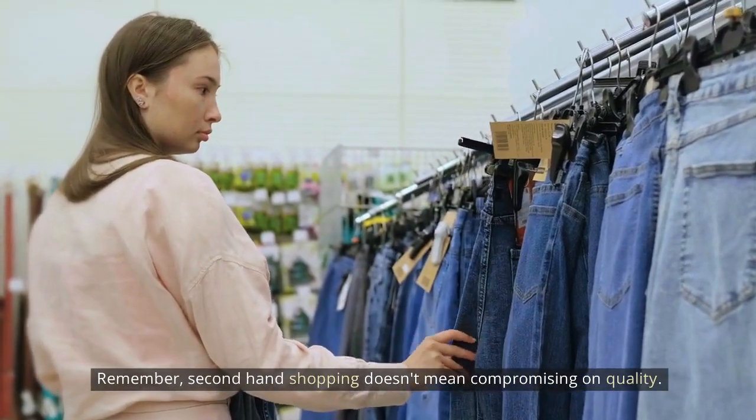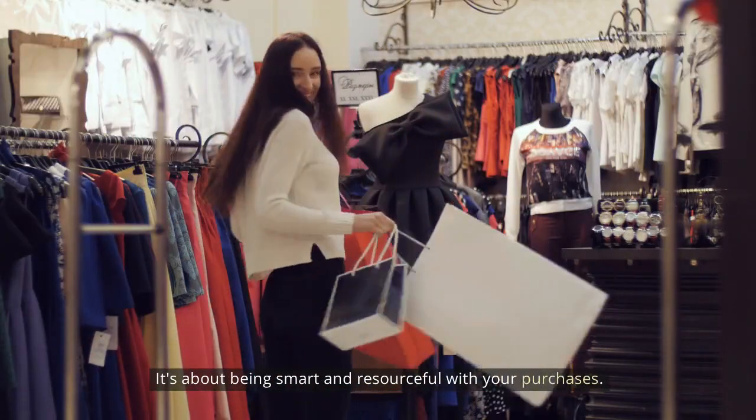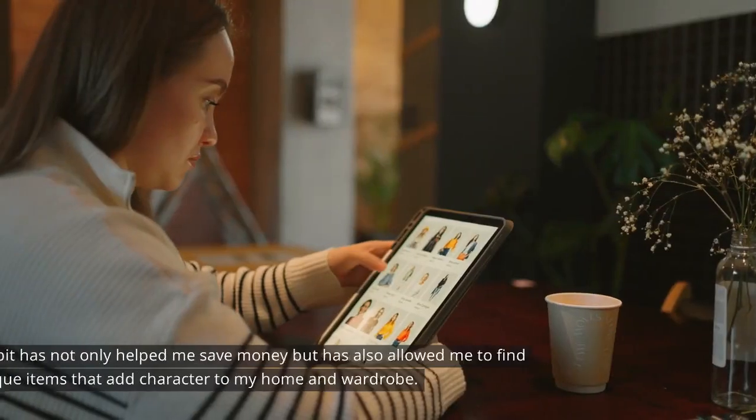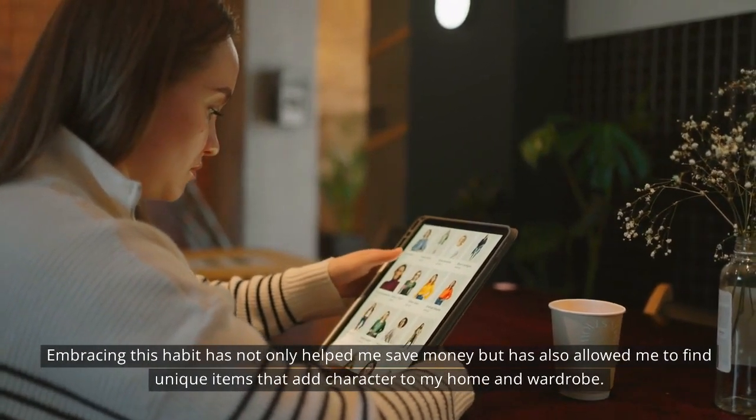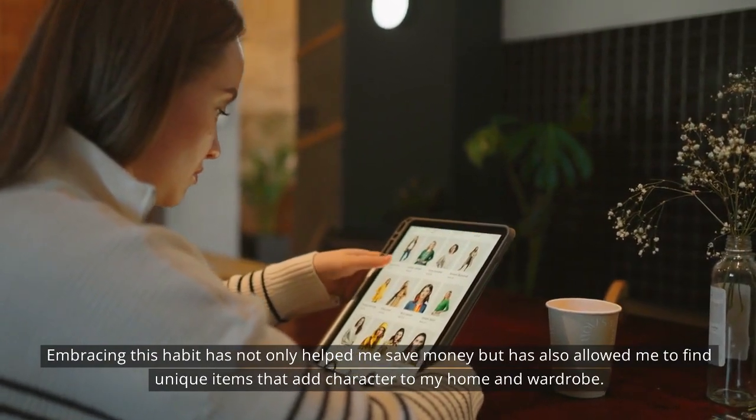Remember, secondhand shopping doesn't mean compromising on quality. It's about being smart and resourceful with your purchases. Embracing this habit has not only helped me save money, but has also allowed me to find unique items that add character to my home and wardrobe.